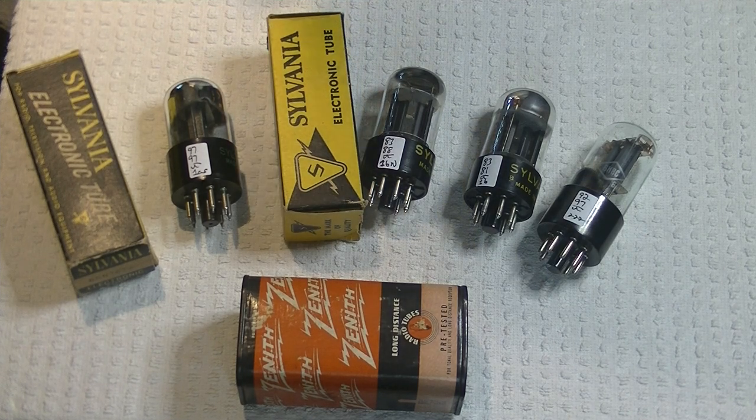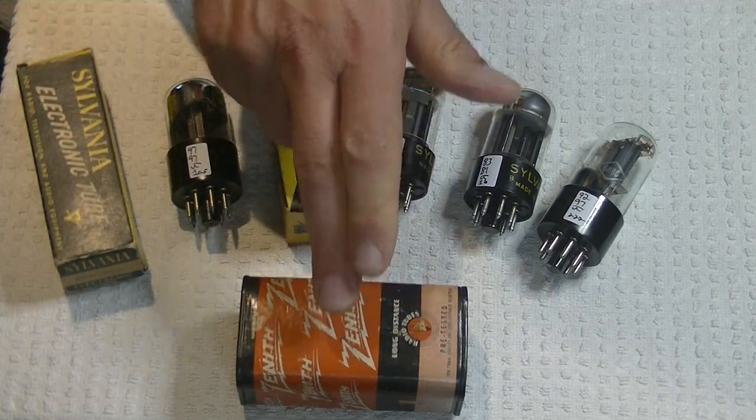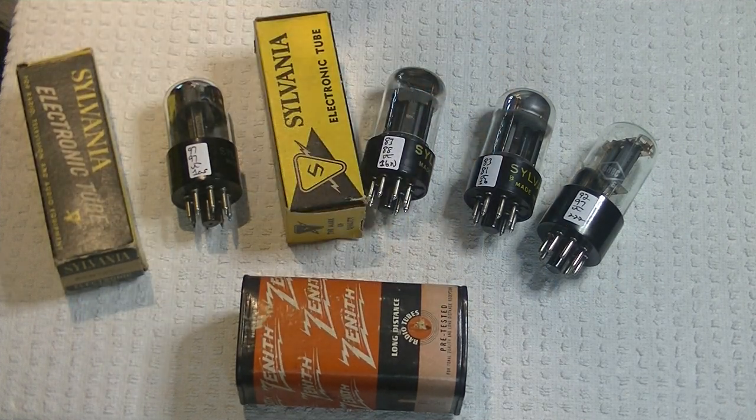Okay, now in our store, you'll see NIB or new in box, and what that tells you is the new old stock tube has its original box. Now, in many cases, NOS tubes have lost their boxes due to poor storage or never had one if they came bulk packed, which was very common for all Soviet tubes and Western power tubes.